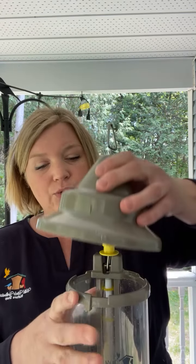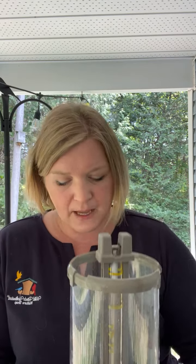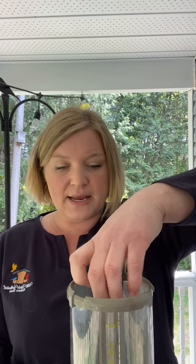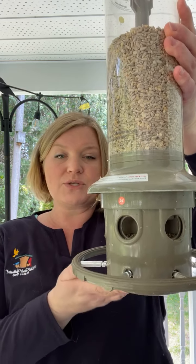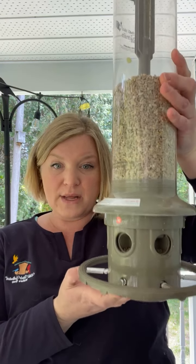But it is weight adjustable. And that's what makes it so wonderful when you have larger birds, such as grackles, coming to your Eliminator feeder, and you might want to slow them down. So taking the top off, you will look inside and see that there are 3 yellow lines and a red dial. If you twist that counterclockwise, it's going to increase the sensitivity so that when a heavier bird, such as a grackle, comes to perch, it takes less weight to close it. So that's one option to consider with the Eliminator.